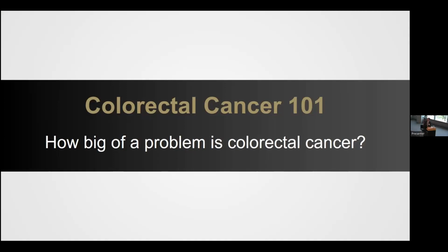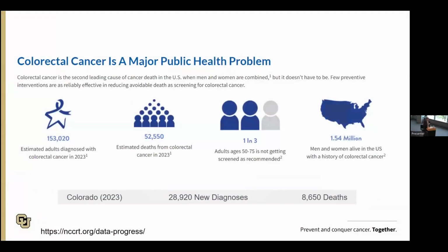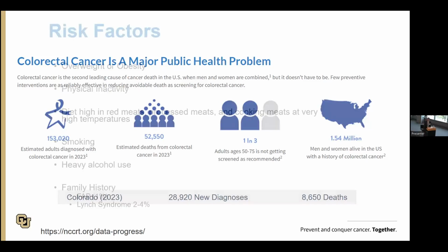So how big of a problem is colorectal cancer? Again, I know I'm talking to a very, very well-informed group, but this year alone, there'll be over 150,000 new diagnoses of colorectal cancer in the United States alone. So your risk in the general population is 1 in 3. And we also know that there are 1.54 million survivors of colorectal cancer in the United States right now. And that is an absolutely amazing number.